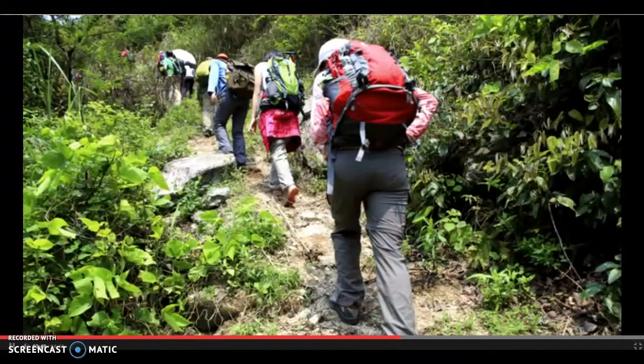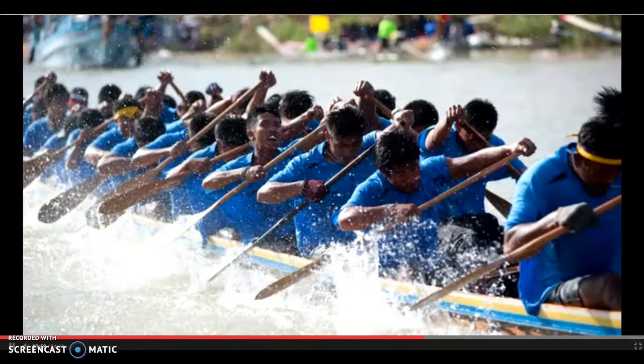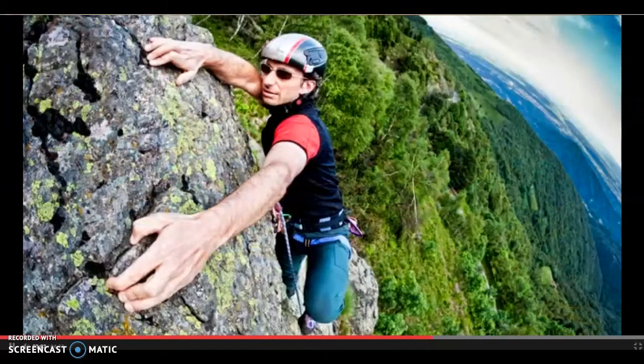Some sports, like hiking, use our leg muscles. Some sports, like rowing, use our arm muscles. Some sports, like rock climbing, use leg, arm, and other muscles in our body. Learn about what makes our bodies move when we're biking.